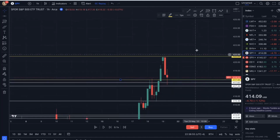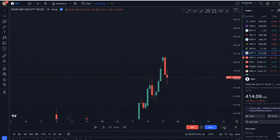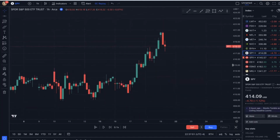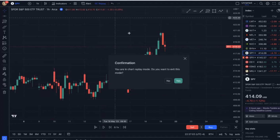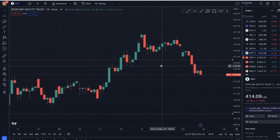These are part of the rules. This is the conversation that's happening. All right. So that being said, let's break down the S&P 500. Let's see what this thing did and where it's potentially going. So I'm going to end this replay. All right. We're going to have some fun with this.